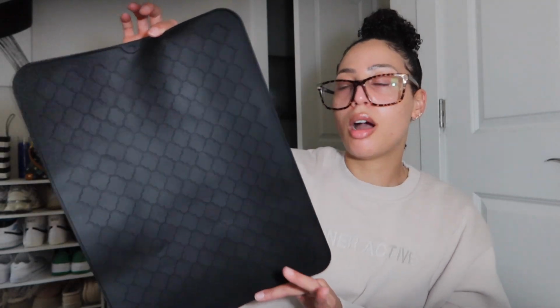And if you are limited in space, it's really small in the sense that you can fold it up and put it away if you don't need it out. So I love drying mats like this, and I do wish it was bigger. It looked bigger on the website, but the idea of having this when you just want to wash something super quick and not have to run a dishwasher load would be a great concept.